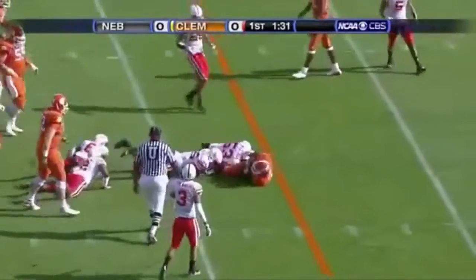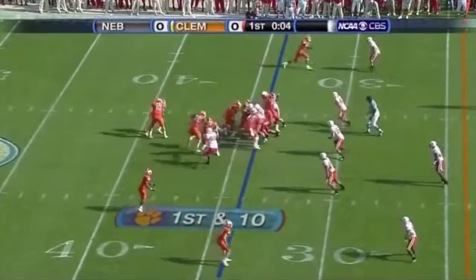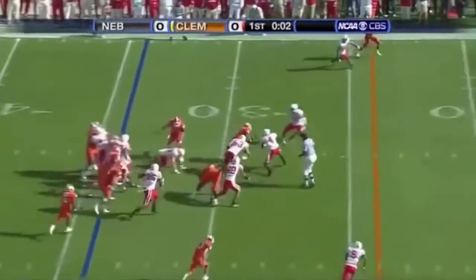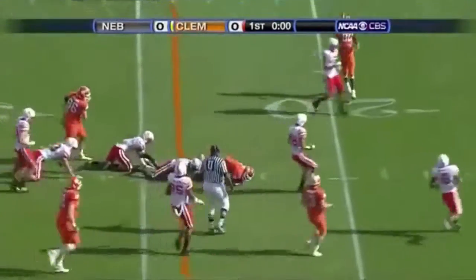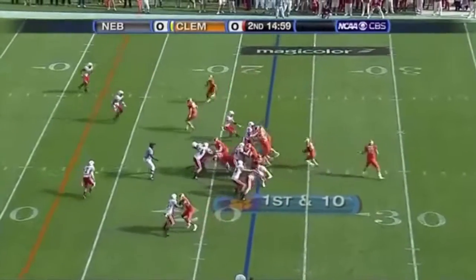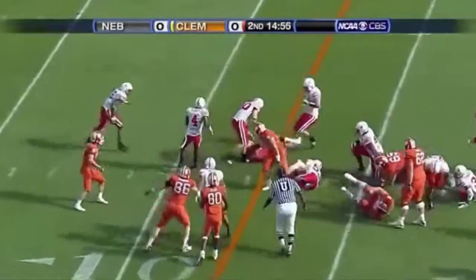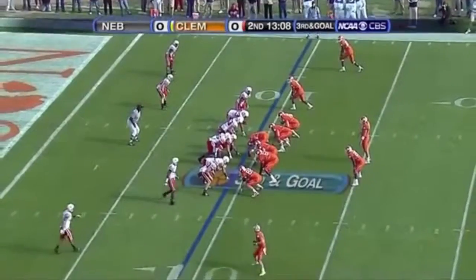Right up the middle goes Davis. So the physical battle up front. Steinkuhler very quick and explosive off the ball. A little too early that time. Clemson spreads the offense. Handoff Davis. Breaks the tackle. Only 46 for Nebraska. Spiller takes it right at the heart of Nebraska.